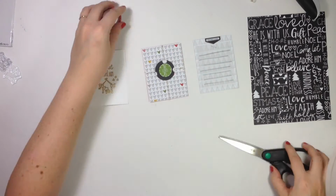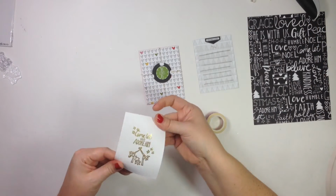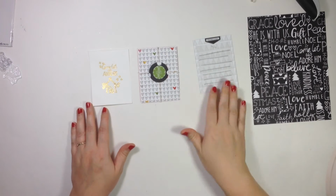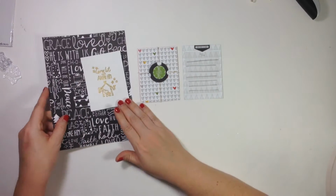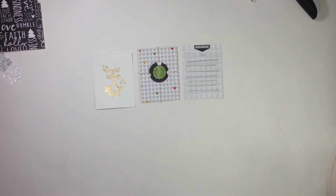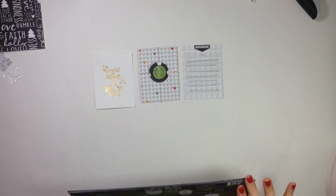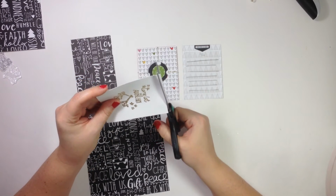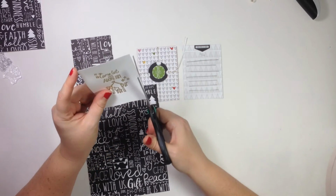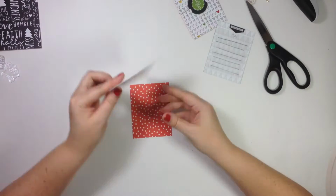So when I think they're done, I realize I want some kind of border on this white card. That's really not my style, just a plain white card with some text in the middle. So I decide to go back through the pattern paper and I'm going to trim down the white card and then create a border using this red and white pattern paper. I just cut another 3x4 piece of this pattern paper and then lay the white card on top of it, and that's it.